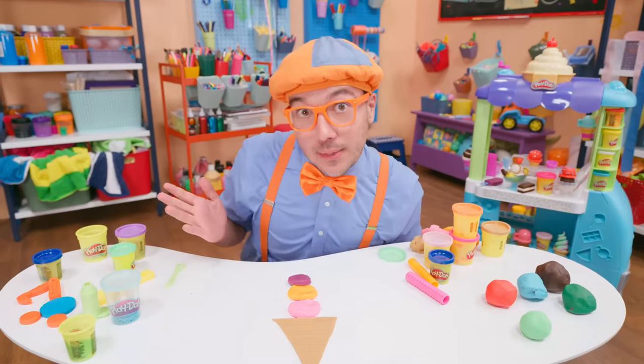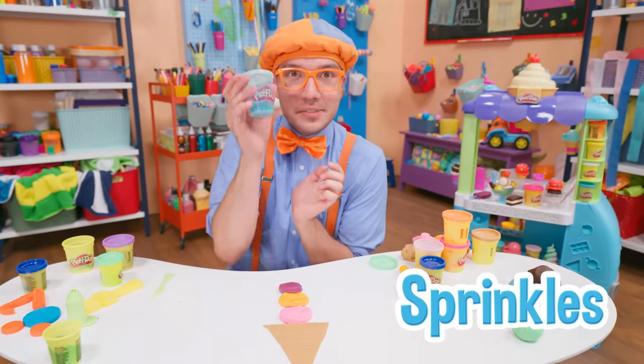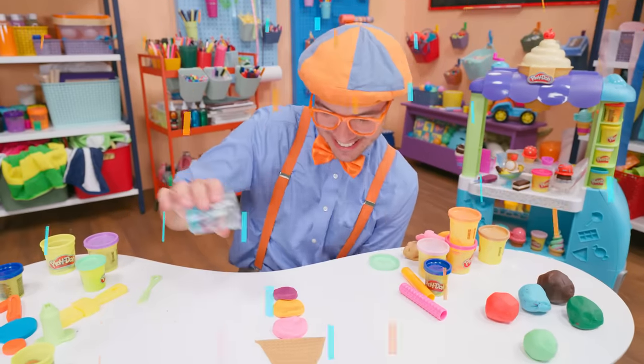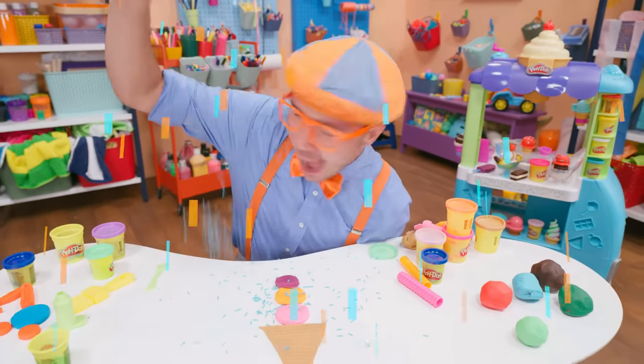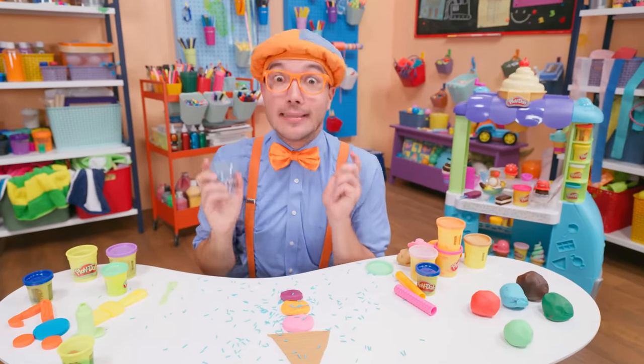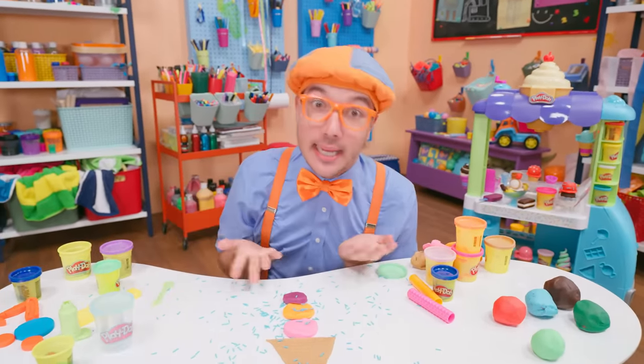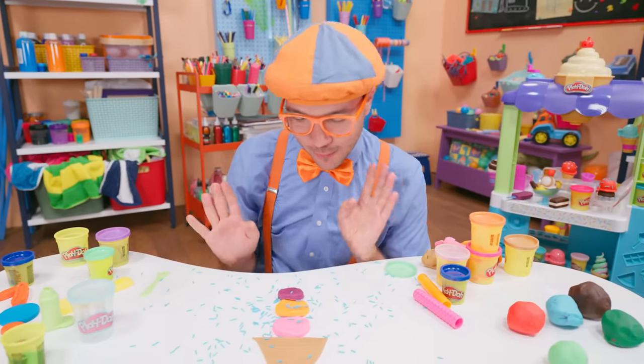Well, we're almost done with the ice cream cone. We just need to add some sprinkles. Here we go, sprinkle party. Whoa, that was a lot of sprinkles. Whoa, this pretend ice cream cone looks so beautiful.